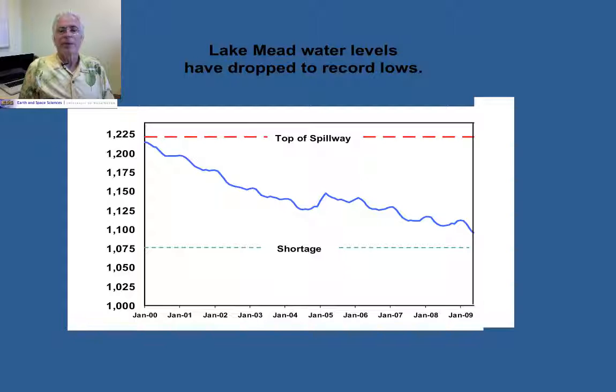Their use of Colorado River water is also problematic in that over the last decade, from 2000 to the present, the level of water in Lake Mead has gone down, down, down. You see the top of the spillway at 1,225 feet, and at 1,075 feet, they would declare a shortage. In fact, the intakes for water to Las Vegas are located just below that shortage line. And a trend analysis of this data would suggest that they are very close to reaching shortage points.